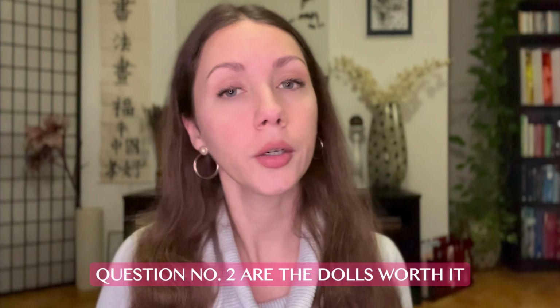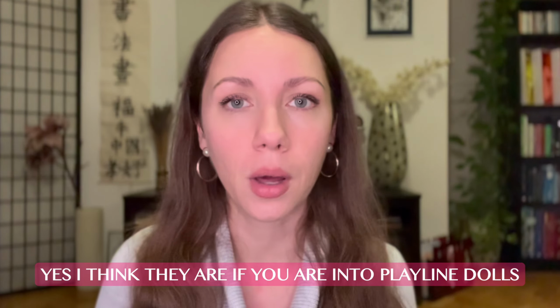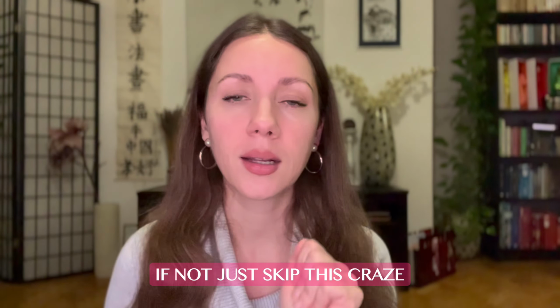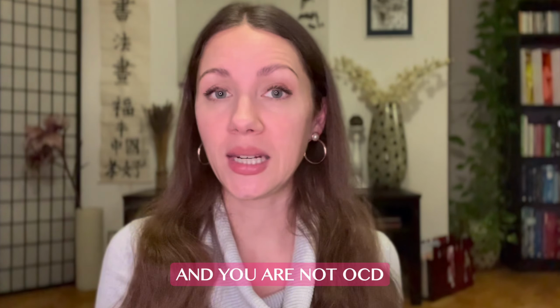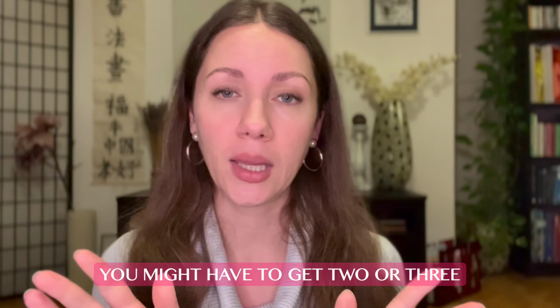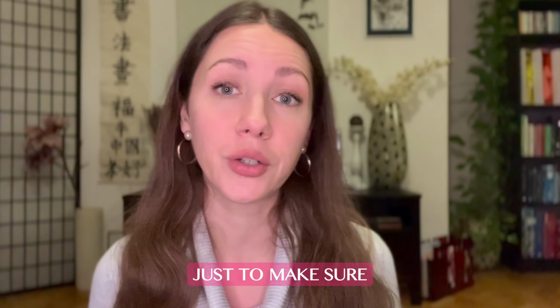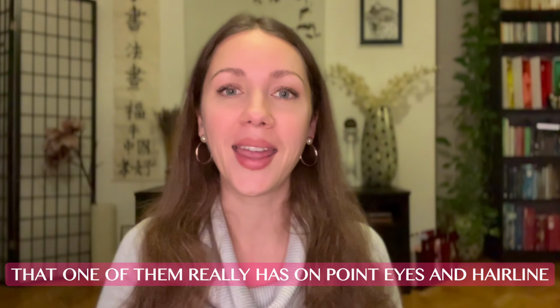Question number 2, are the dolls worth it? Yes, I think they are if you are into playline dolls. If not, just skip this craze. But if you do and you are not OCD, then get this doll. If you are OCD, you might have to get 2 or 3 of each that you're interested in just to make sure that one of them really has on-point eyes and hairline.